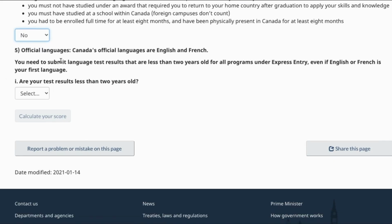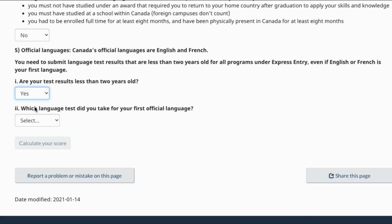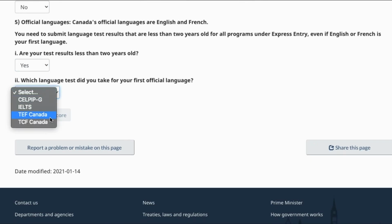So then it's asking me official language. Canada's official languages are English and French. It's asking me whether I have done an IELTS or French test. So I selected yes, and then it's asking me which test I did. So these are the accepted English test or French test modules.